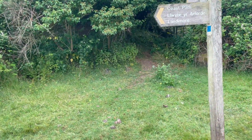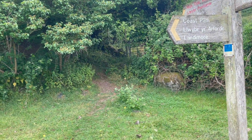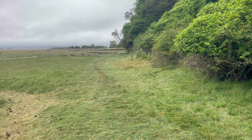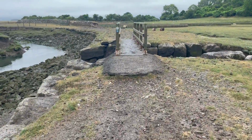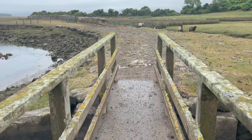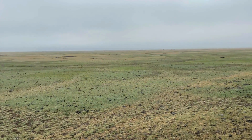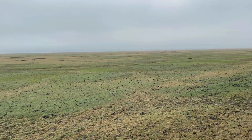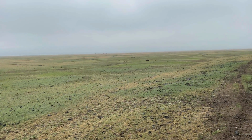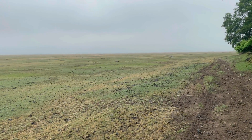Normally my path would inevitably be the one that goes steep uphill, but no, for once we're sticking low and going around the side of these woods. These salt marshes are absolutely huge. They just go for miles.